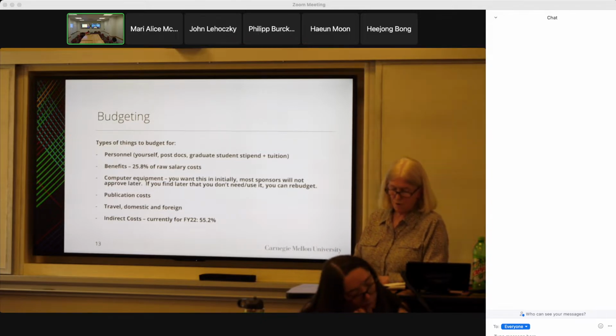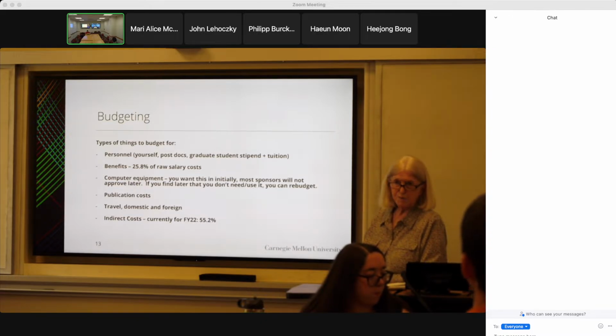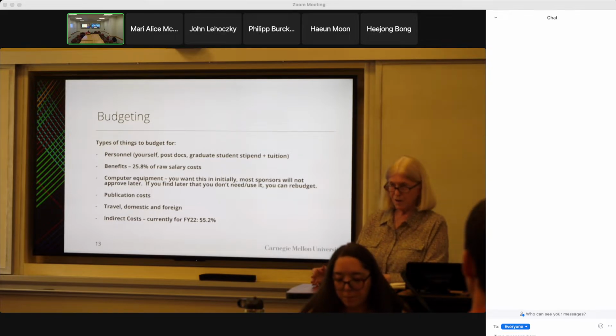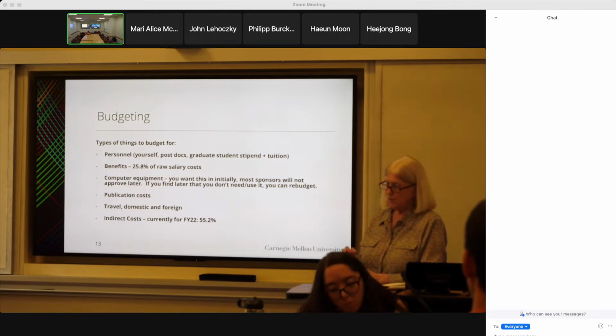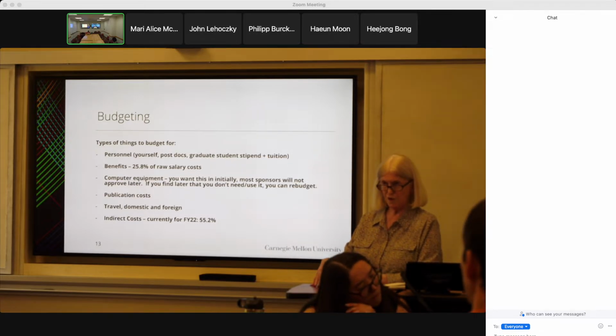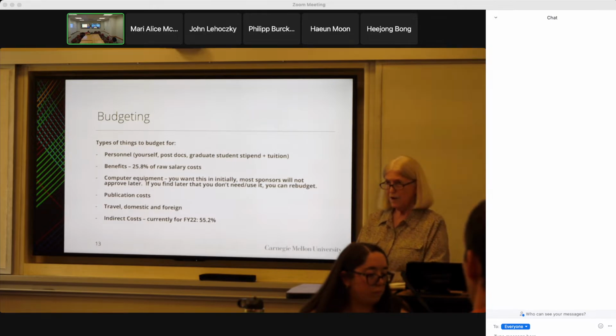One of the things I really push folks to do is put in for a laptop, especially if you're going to have a student who may not have one, or you may need one that's more powerful to do your data, or you want to lend it to that student, and that's what you guys are going to use to collect all that data. If you don't put it in the initial budget, it's very hard to get it approved later. So put it in. If you don't need it later, that's fine. You can rebudget the money and use it somewhere else, but it's better to put it up front.